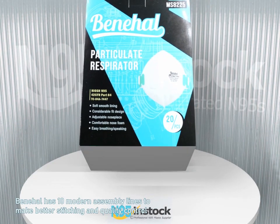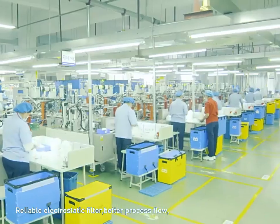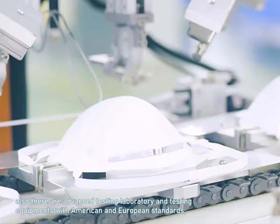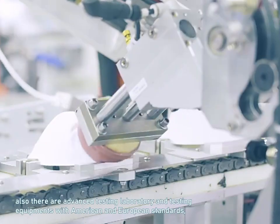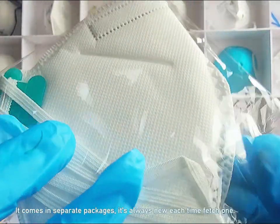Benehal has 10 modern assembly lines for better stitching and quality control. A reliable electrostatic filter and a better process flow. Also, there are advanced testing laboratories and testing equipment with American and European standards. So Benehal can make masks better.